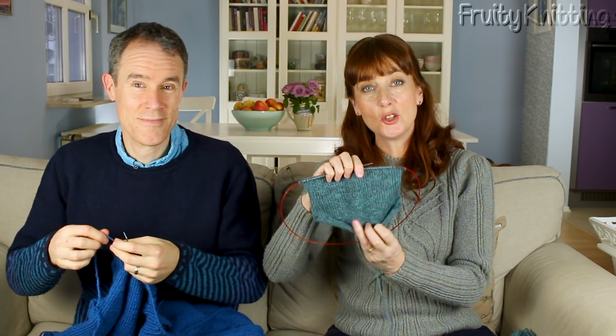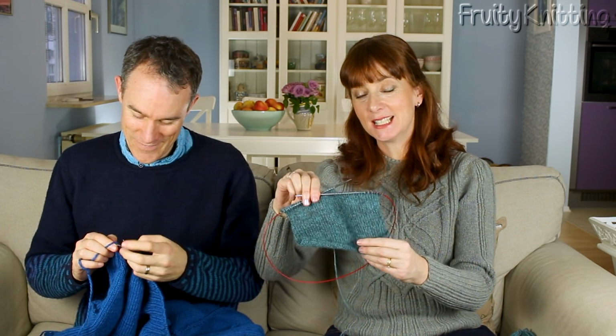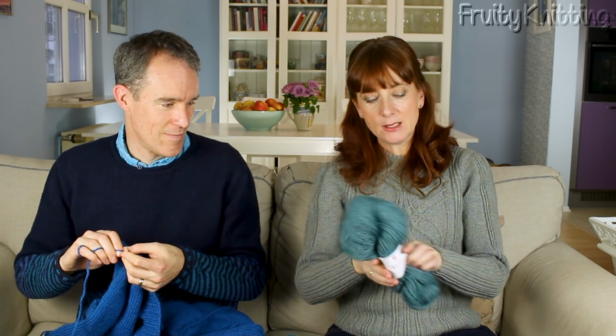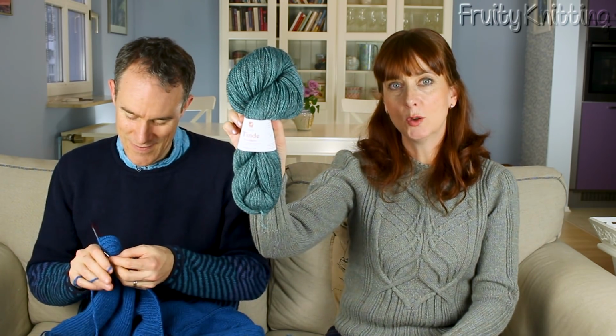I'm about to start a new project, but I'm not sure which one it is yet. I've got nothing else on my knitting needle, so I'm swatching. And I'm swatching with this really beautiful yarn. It's a Pelsull yarn, Tinder by the Hillesvåg woolen mill in Norway.